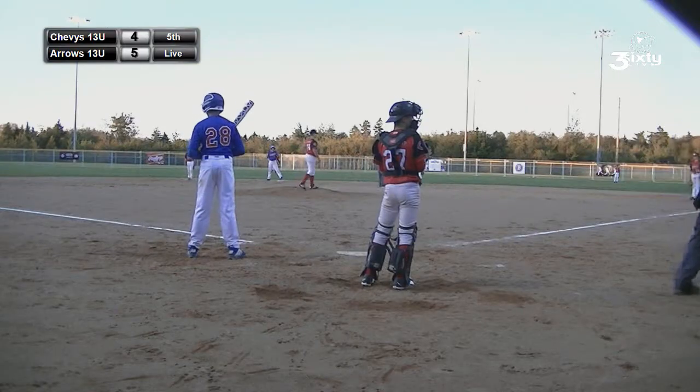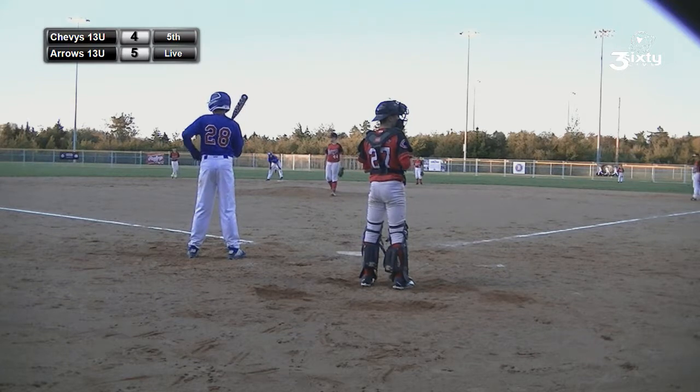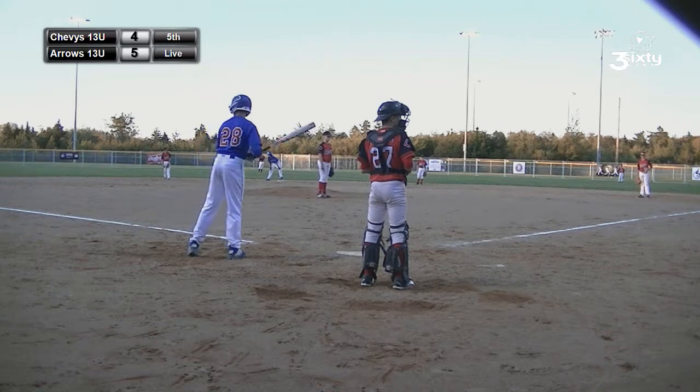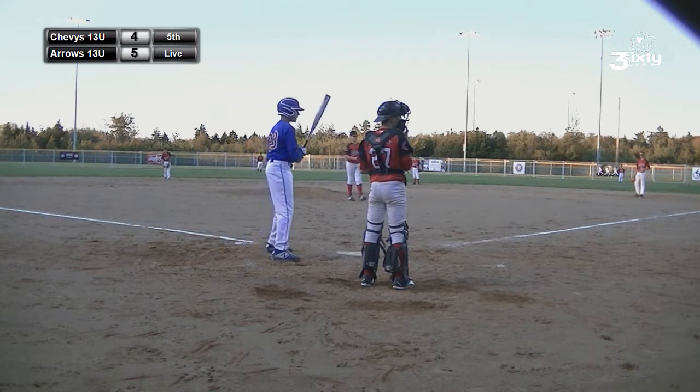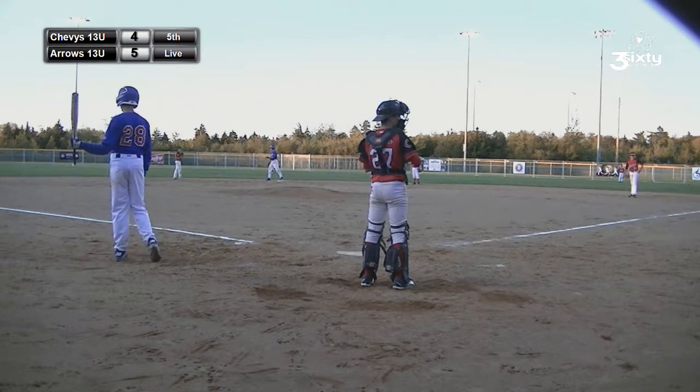That'll bring up Mark Cole. And I think we're going to get a discussion now about whether that ball actually did hit Aiden Webb or not, as it was very close. And of course, a batted ball that hits a base runner before being touched by any fielder, that base runner would be out.